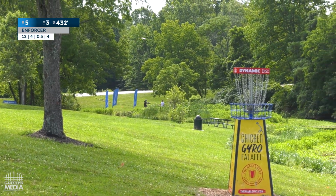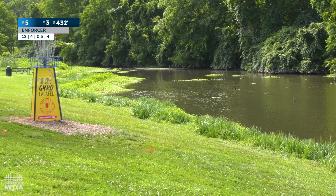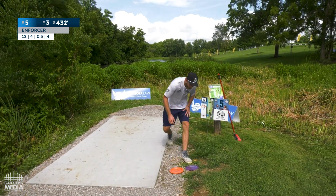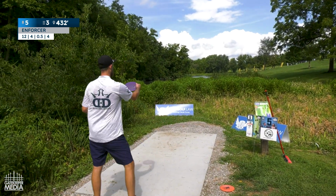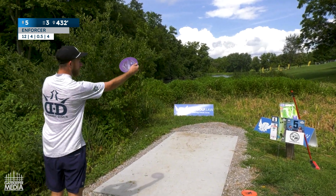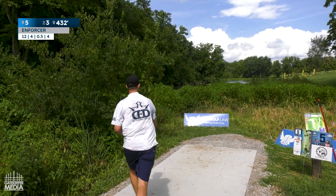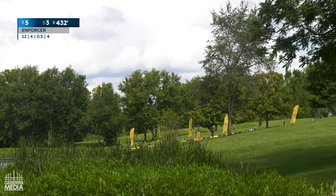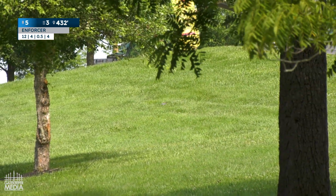So I just aired left, and it looks like I'm gonna be in the water. Not hopefully, but I think I'll be able to get that back. But you see how easy it is to just hyzer right in the water. I'm gonna throw one more, and I'm gonna try to turn it a little bit more and get myself a little more turn on the line before I start hyzering. See, that's a natural shot just because it's water, and that's really fine.